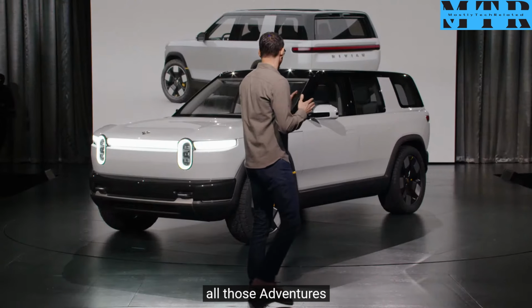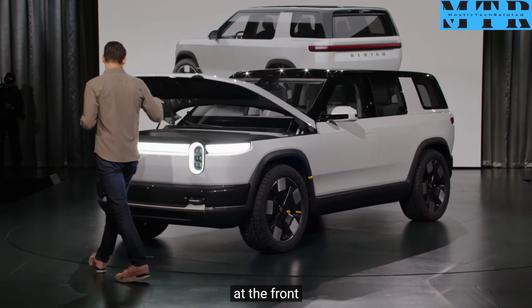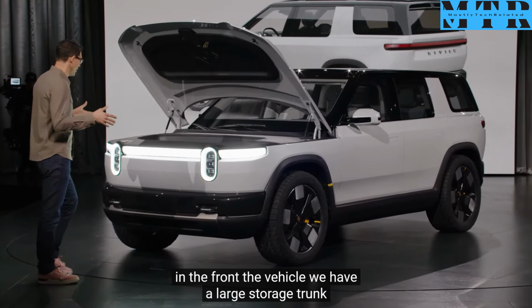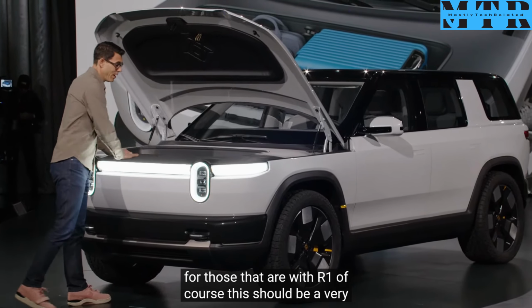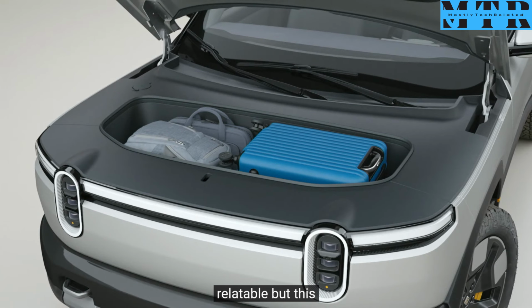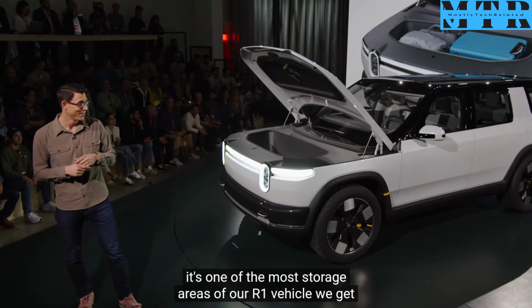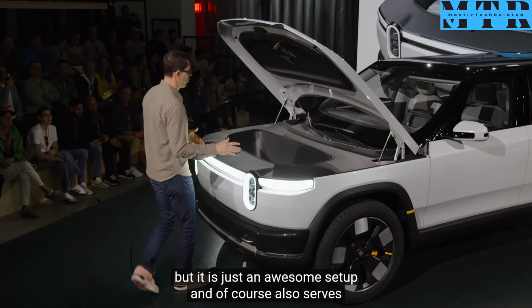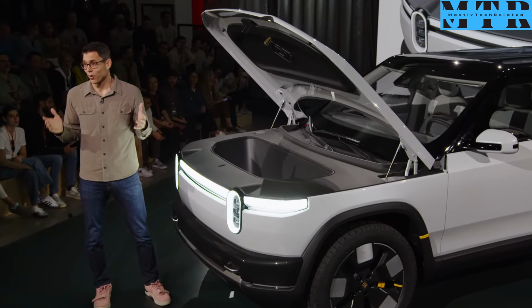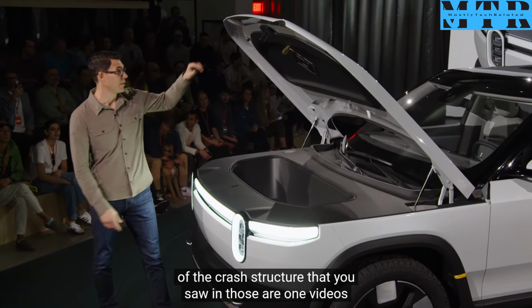And so we're going to walk through the vehicle, starting here at the front. In the front of the vehicle, we have a large front storage trunk. For those familiar with R1, of course, this should be very relatable. This is great for putting luggage, backpacks, your gear. It's one of the most used storage areas of our R1 vehicle. We get to see the data on how all of our owners are using it. It is just an awesome setup. And of course, this also serves to support a lot of the front safety in the vehicle in terms of the crash structure that you saw in those R1 videos.